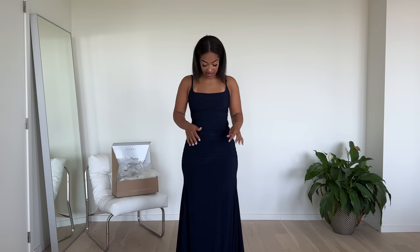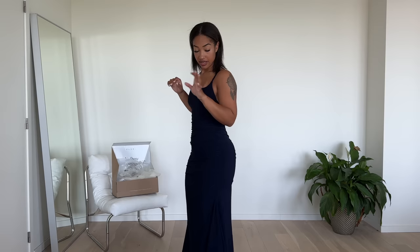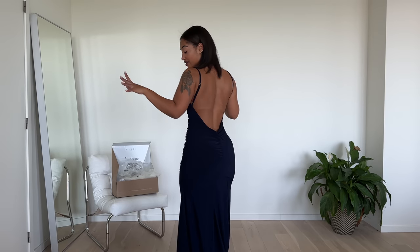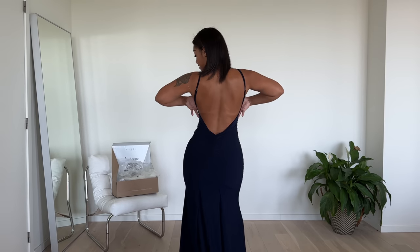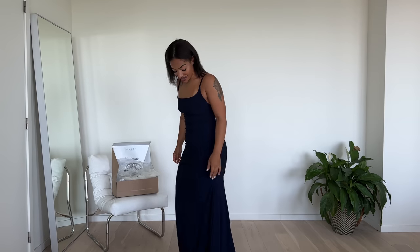It's stunning. And then the ruche detail. I love ruche details on this area because again, if you have a little belly or whatever, you can easily cover it up. And then from the sides, from the back, I love it, I love it.